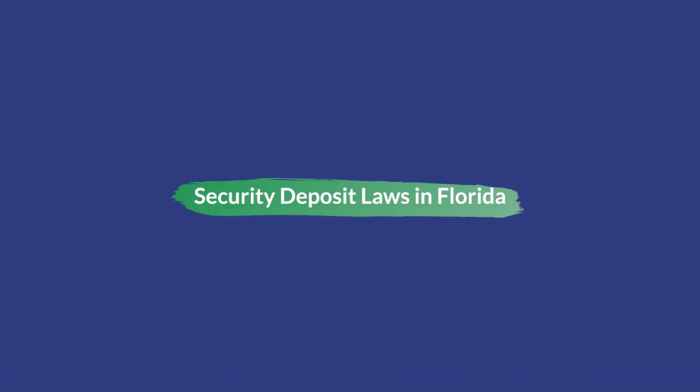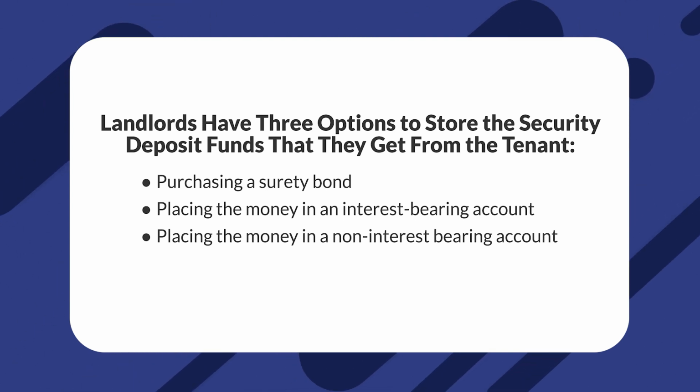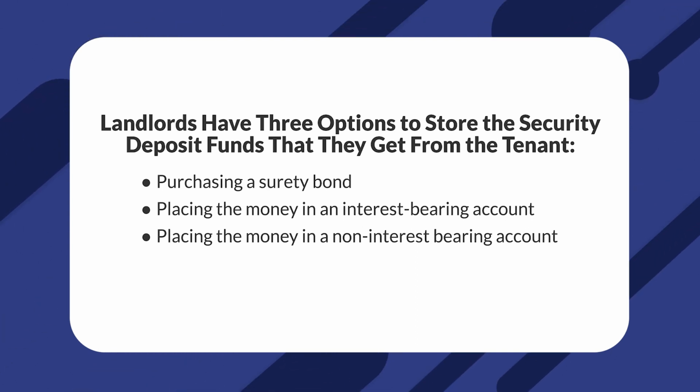Security deposit laws in Florida. A security deposit is one of the most common requirements in all lease agreements. Florida residential landlord-tenant laws explain that the landlord must not use the security deposit funds in any way until these funds are due to them. Landlords have 3 options to store the security deposit funds that they get from the tenant: purchasing a surety bond, placing the money in an interest-bearing account, or placing the money in a non-interest-bearing account.